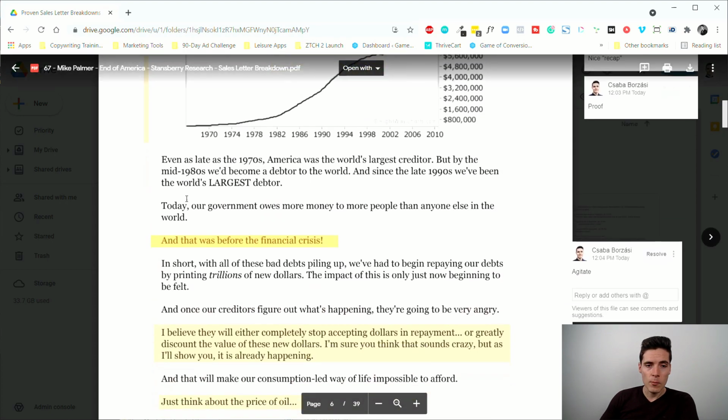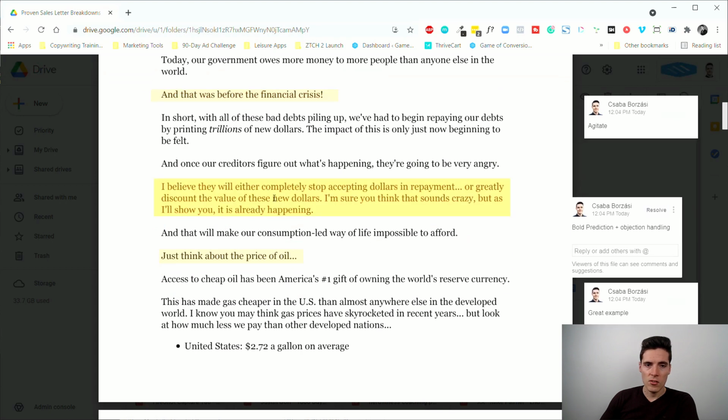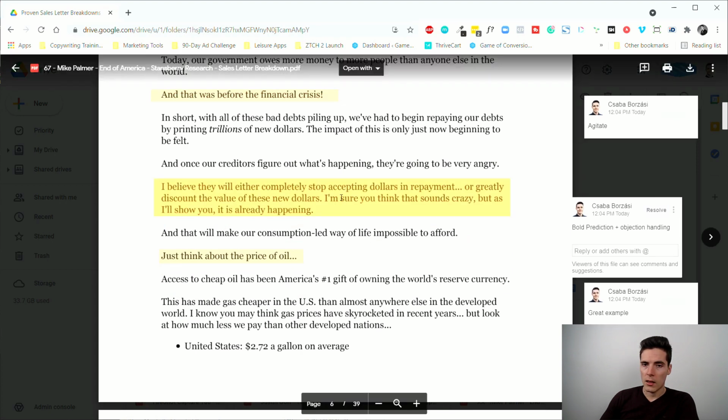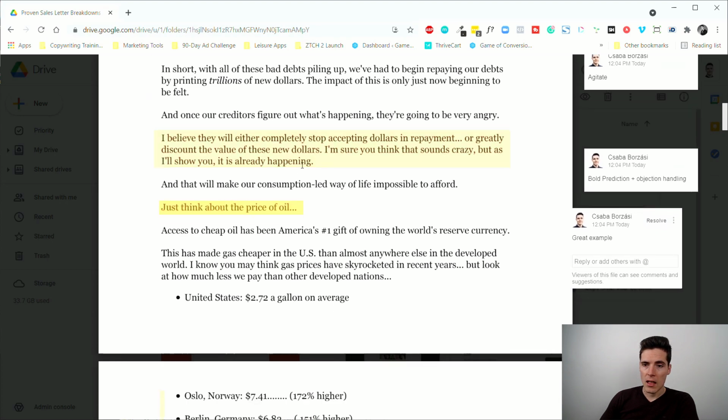And then we agitate it more. It's, hey, it's gonna be worse than the financial crisis. If this bubble pops, a lot of countries will stop accepting dollars for payment. And think about what that will do to like the price of oil. So we bring in an example.